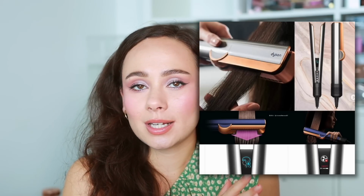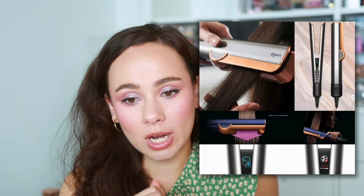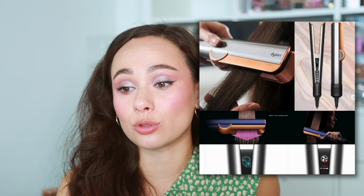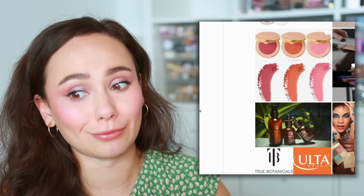So I'm not gonna say shop or drop because I really am not sure. I'm kind of sitting on it because it's a really, really big purchase. But if I get enough cheers in the comments, that might sway my opinion. But I am super duper curious about this. I kind of want to pick it up.